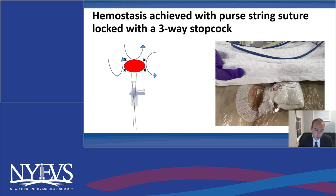Now, this is my method of closure. It's a simple purse string suture. After the device is removed, the sheath is in place. There are three throws of a 2-0 silk suture, which is north of the venotomy site, across transverse to the venotomy site, and then south. The two ends of the suture are then placed through a three-way stopcock, which is advanced and pressed tightly against the skin, and the stopcock is then locked in place.